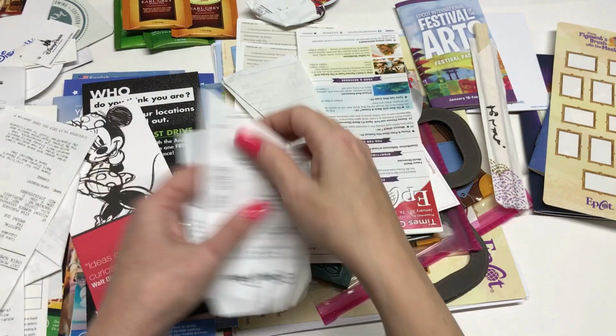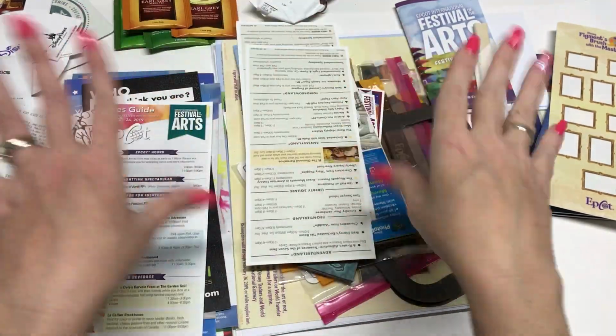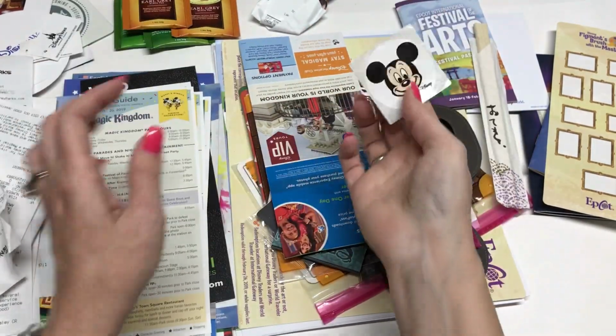Sorry about that. If you watch my junk journals, you know I have a sensor light down here, and apparently me moving my hands is not enough sensor for it.